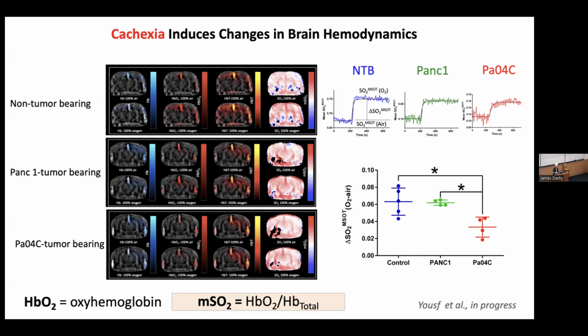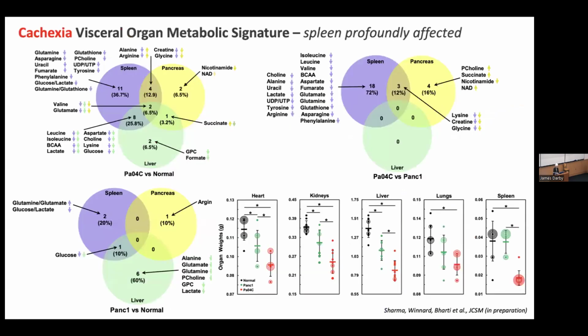And I had a really great discussion with Andrea earlier that this might be due to reduced RBCs. That is one of the side effects of cachexia. So very quickly, I don't expect you to look at all these metabolites. We're also looking at visceral organs. So we see a decrease of heart weight, kidneys, liver, every organ we've looked at, there's weight loss.